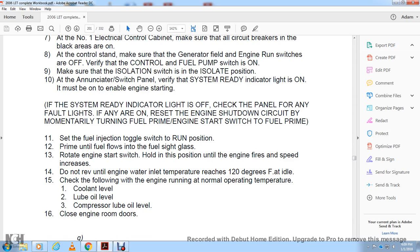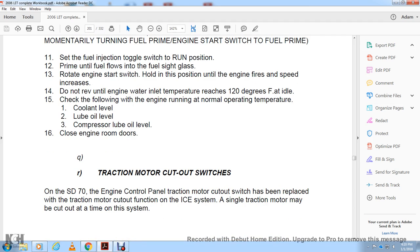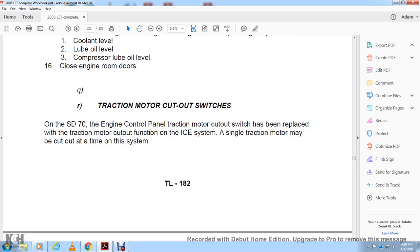Check the following engine temperature for proper operation, cooling water level, lube oil level, and the compressor lube oil level. Close the engine room doors. Traction motor cutout switches: on the SD70 with the engine control panel, the traction motor cutout switch has been replaced by the traction motor cutout switch for the ICE system. A single traction motor may be cut out at a time on the system.